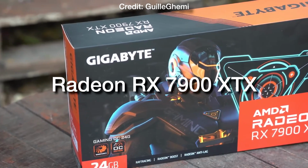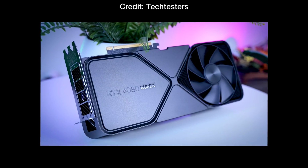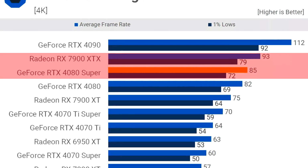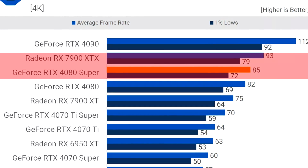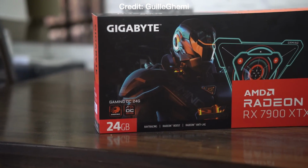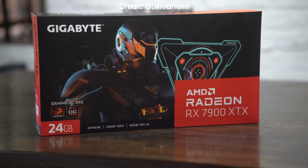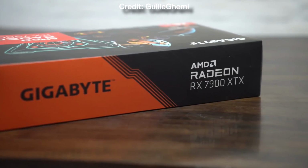Moving up a tier, we have the RX 7900 XTX or RTX 4080 Super, and the same thing happens here. On that same 12 game average at 4K, the 4080 Super was able to average 85 FPS, while the 7900 XTX 93 FPS. So once again, the 7900 XTX, which is the AMD GPU, is slightly faster in terms of rasterized performance and cheaper.